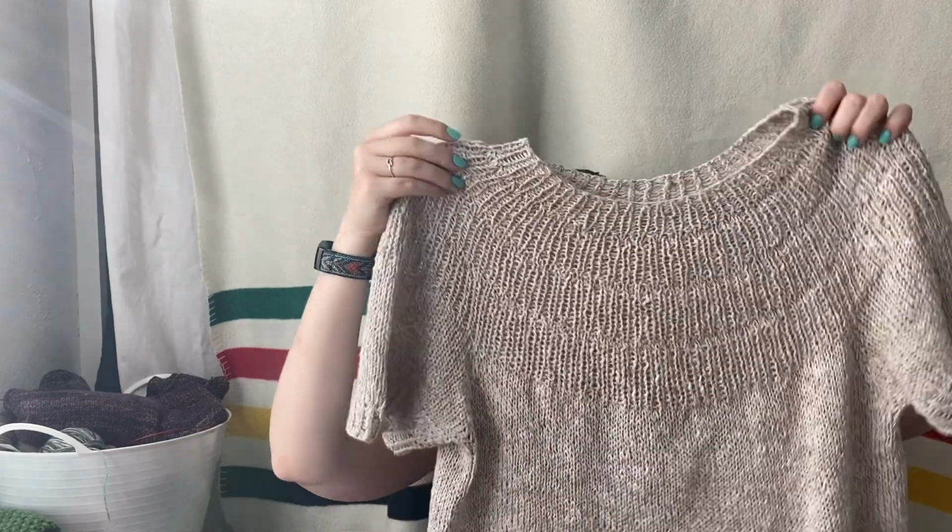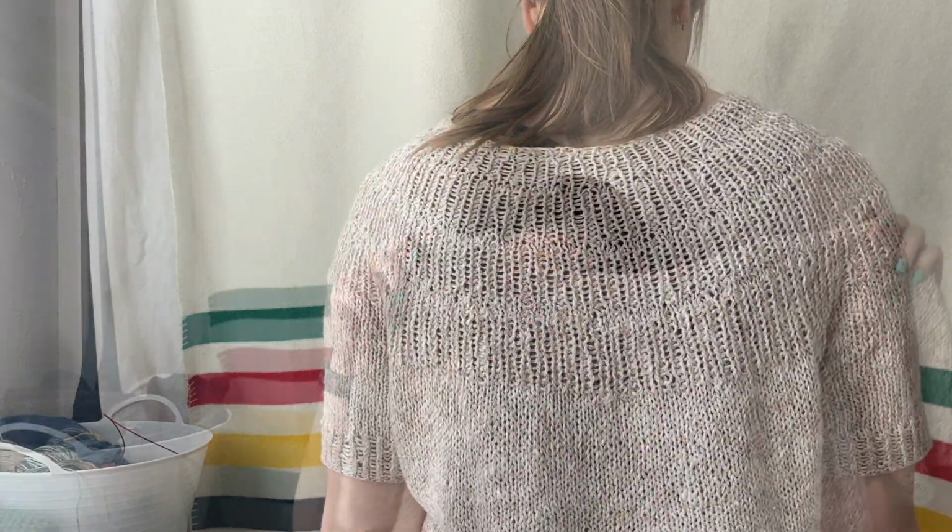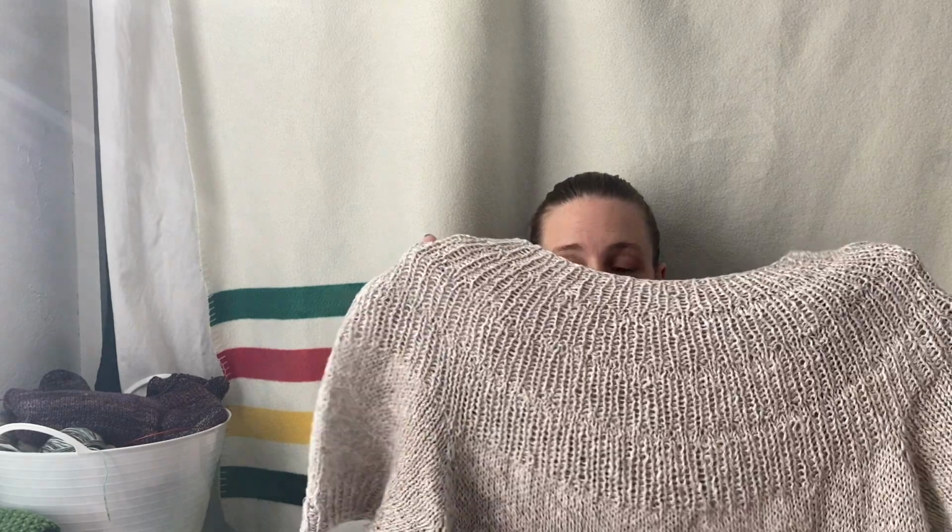size small, which is supposed to have a bust circumference of 35 3/4 inches, but I think it has stretched out a little bit. It seems a little bit bigger than that now, but it's a nice and easy shirt. I made this in the summer of 2021, and I've reached for it a lot throughout that summer and this summer. It's a great layer.